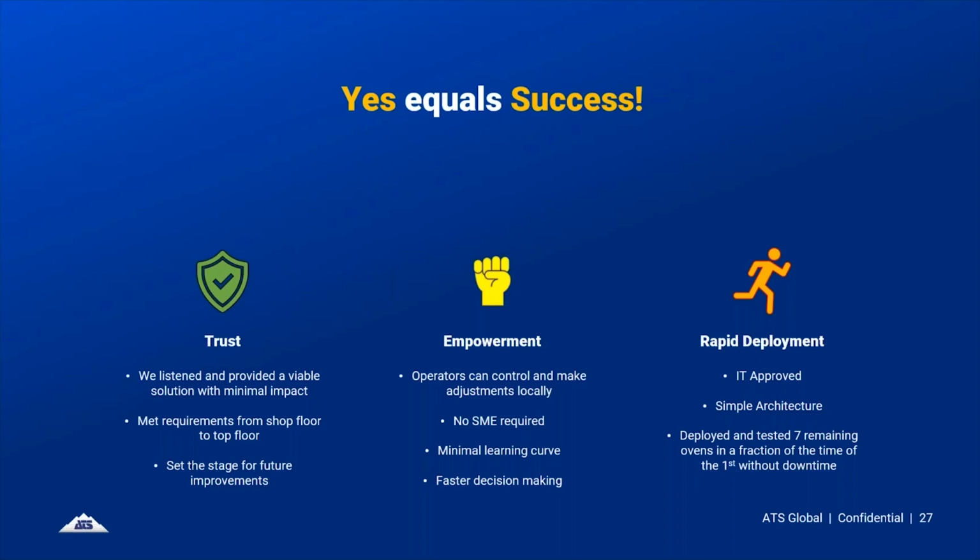A lot of what we did and a lot of what the platform allows us to do is build that trust. We listened and we're able to come up with a viable product. We were able to meet their requirements, not only from the shop floor, but all the way to the top floor with some additional reporting and some report outs that we were able to take that data and provide them to submit to the FDA so that they didn't have to do it manually with Excel spreadsheets and things like that. And we set the stage for future improvements for this company as well.